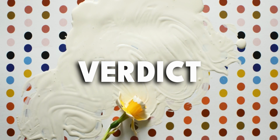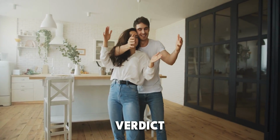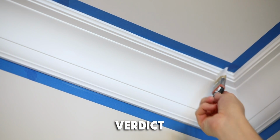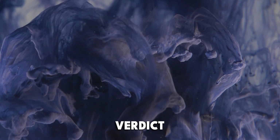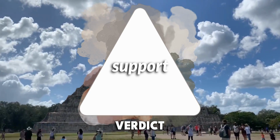Okay, so what's the verdict here? How would I use this paint color? Where would I put it on the Paint People palette pyramid? Is it a main color that you can use kind of everywhere? Is it a support color that's more the secondary, second in command color? Or is it a finishing color that's just good for accents? I would probably put this as a support color.